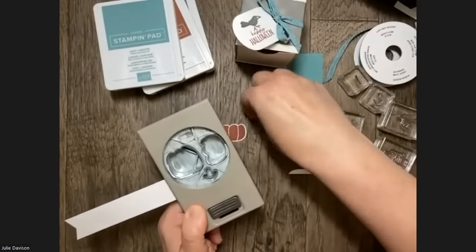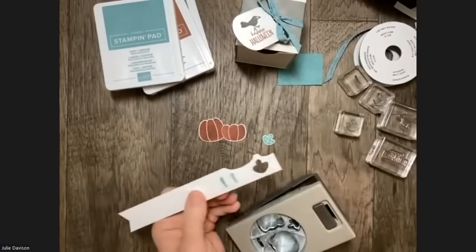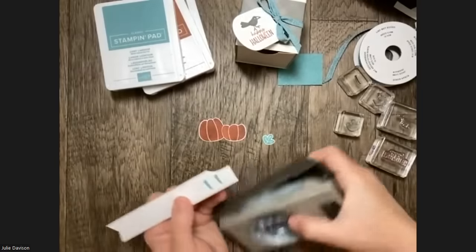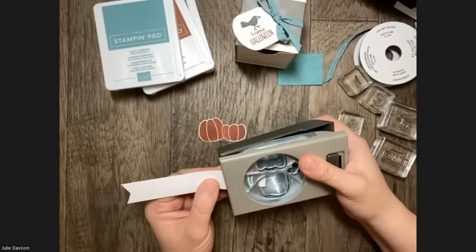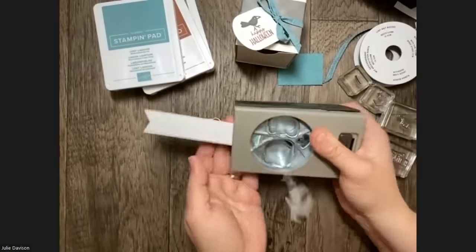And I like to use a little skinny strip like this one because then I feel like I'm not wasting all of the cardstock because that leaf is there at the bottom. We'll get a stem and move it over and get the other stem.